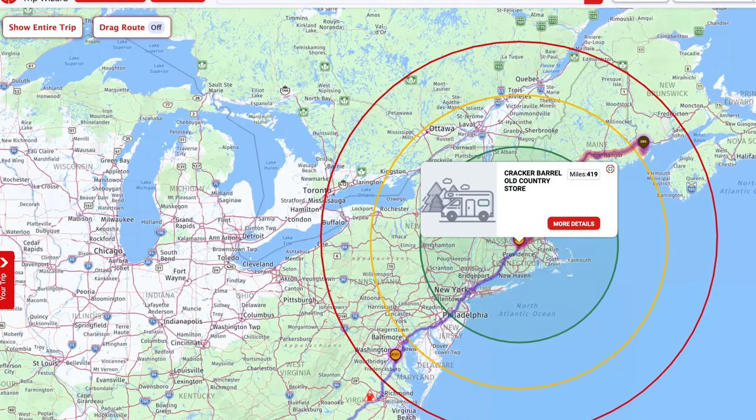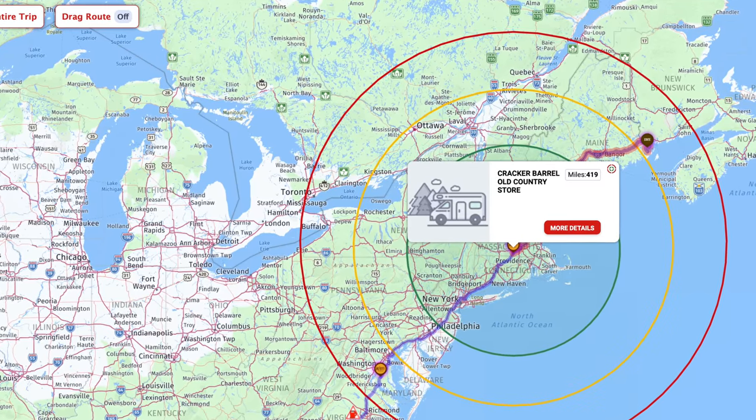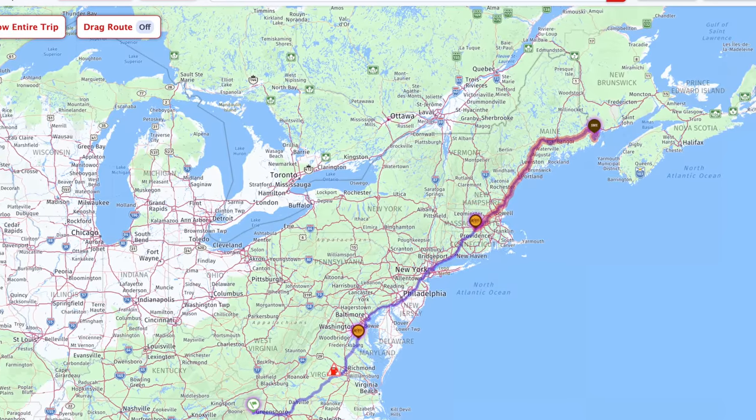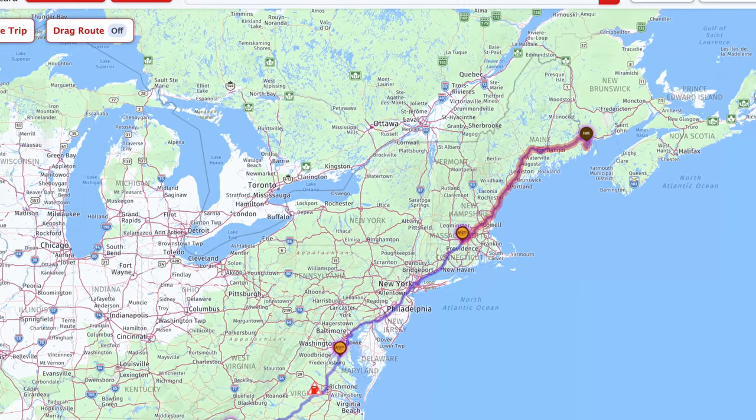So our first two stops are going to be Cracker Barrels, and then we're going to stay at a state park right on the border. How do you plan that? The trick I figured out was to break out an app I used to use a lot, RV Trip Wizard. And with that thing, it draws these concentric circles for 4 hours and 6 hours and 8 hours. And I just had it route us all the way to our first stop, which is New Brunswick.